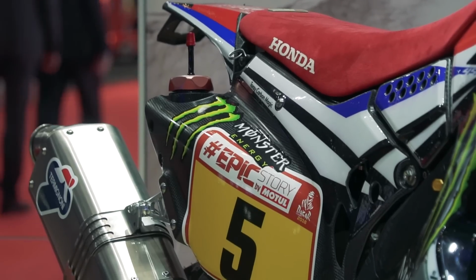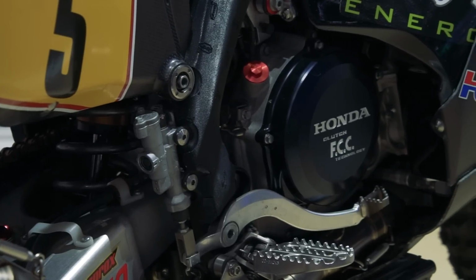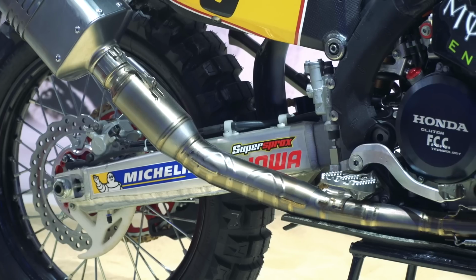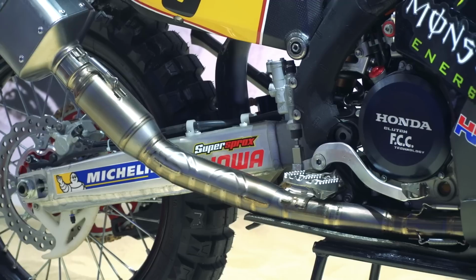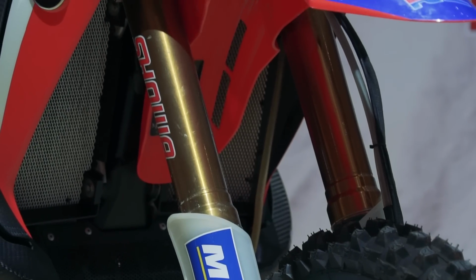It has a mostly aluminium frame with a carbon fibre subframe, and the big 449cc single-cylinder engine makes over 60 horsepower. That doesn't sound like a lot in car terms. I mean, it isn't a lot in car terms, but it will be over rough ground in bike terms.